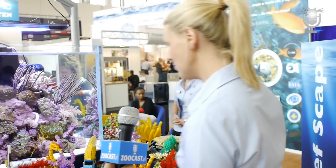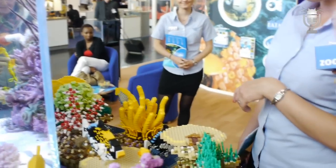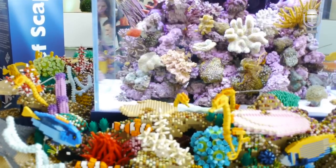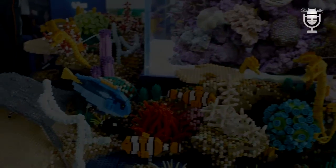Okay. So yes. So what we have are seahorses, clown triggerfish, and we have anemones. We have stingrays here and pipefish, and then from the Disney film Finding Nemo. Are you familiar with Nemo? Yeah. We have Nemo and Dory.